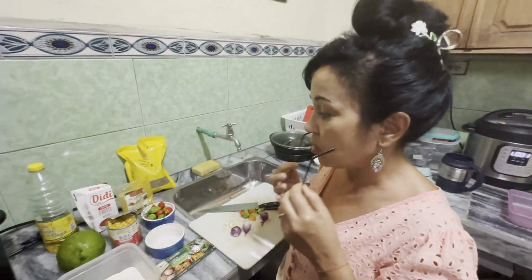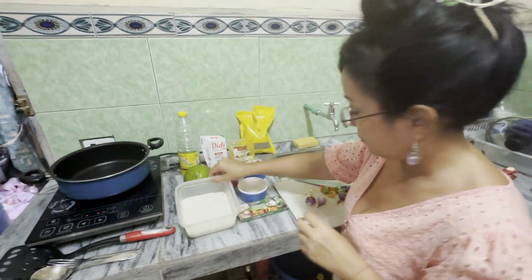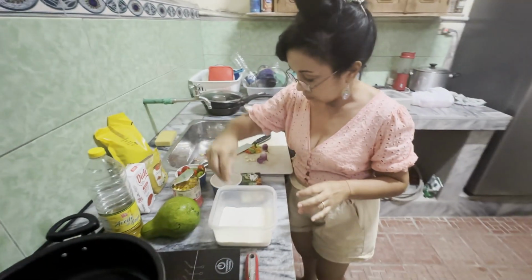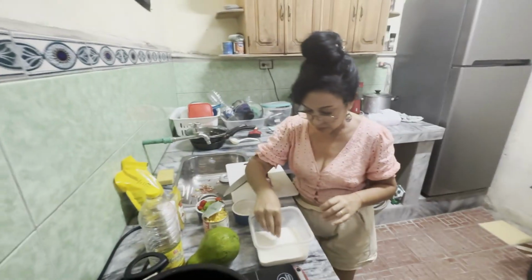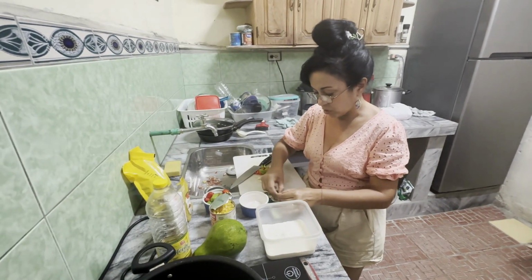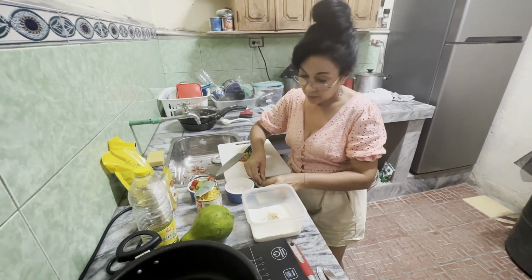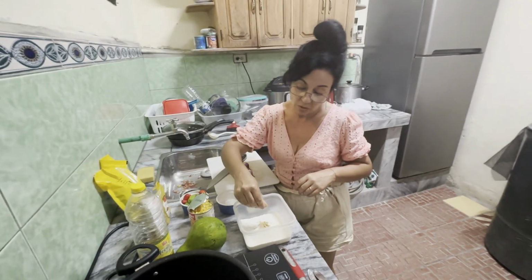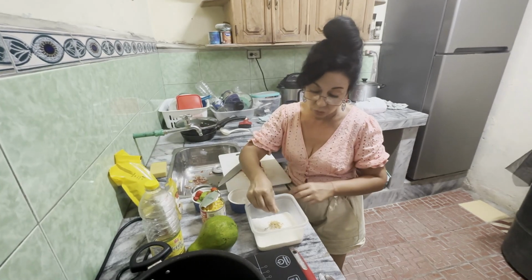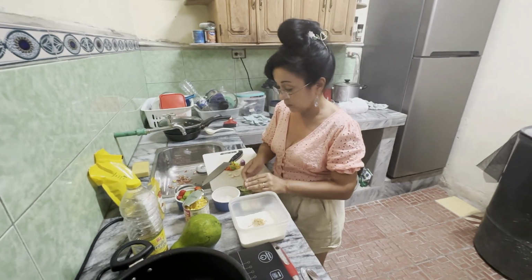Yeah, for sure. So let's start. First, I have my flour here. I am going to put a bit of salt. Just a bit, like this. And I am going to use just a piece of seasoning cube to put on flavor. If you have fish broth at home, you can just put the broth. Not too much, because we don't need to ruin this paste we are going to make.